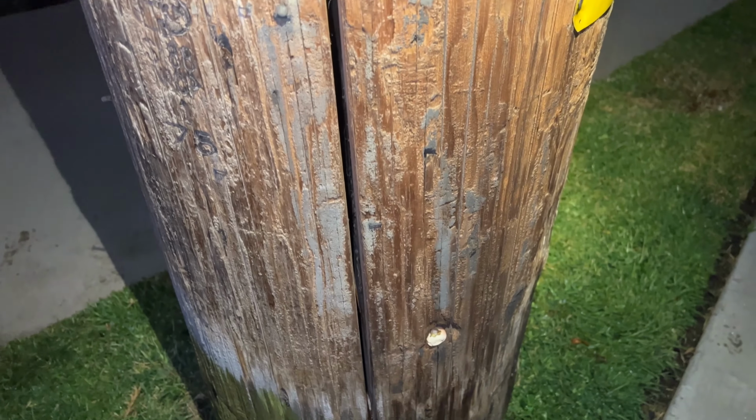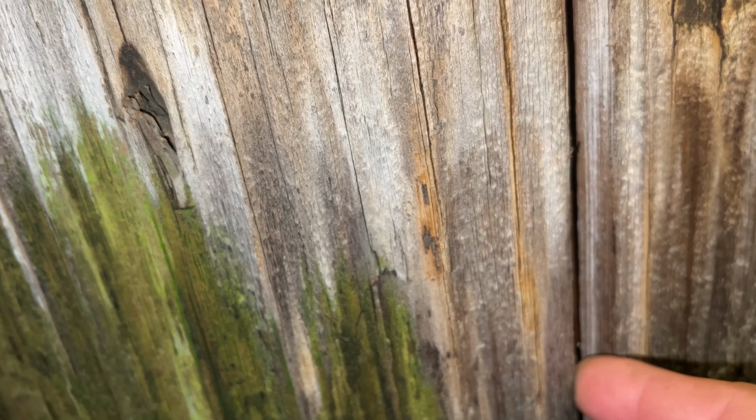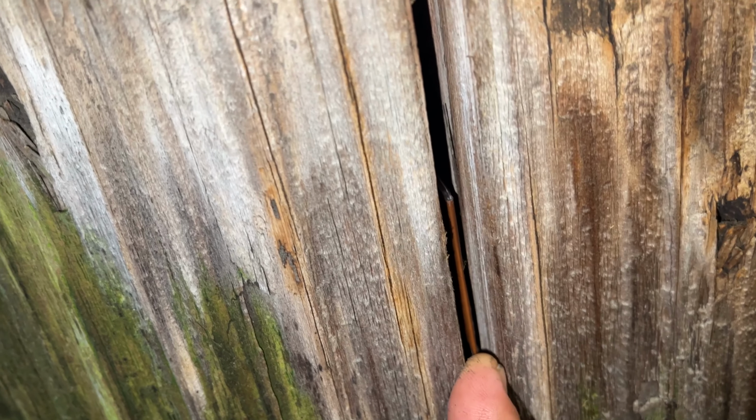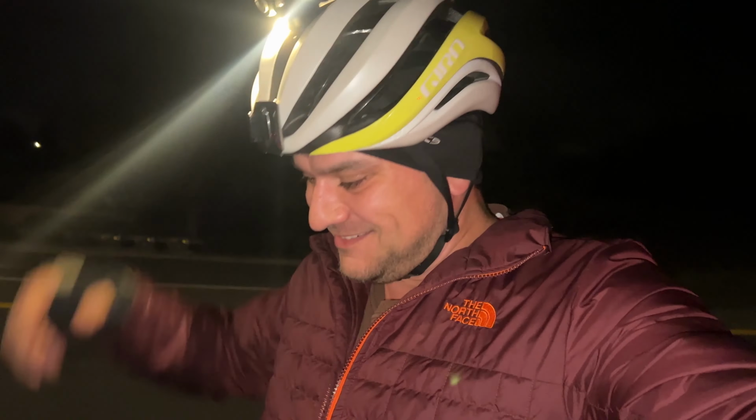Well, this crack was pretty big too. There it is. Boom. Ooh. Oh my. I need something to retrieve it. I can't quite get it. But there it is. Okay, that was a fun one. That was pretty cool.